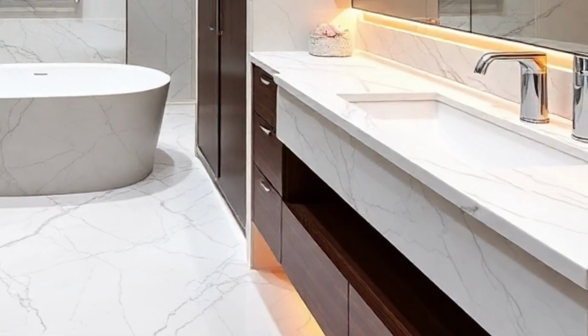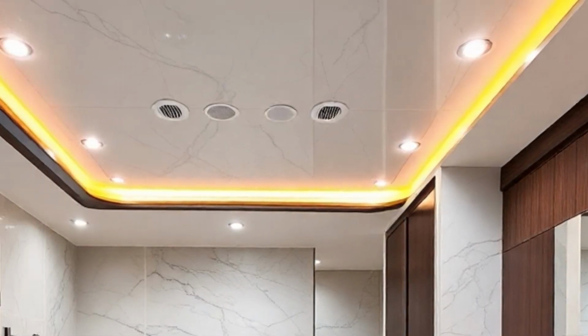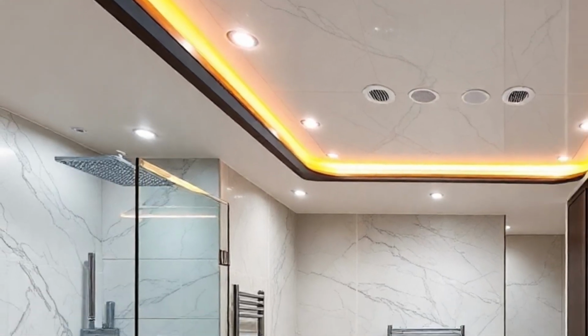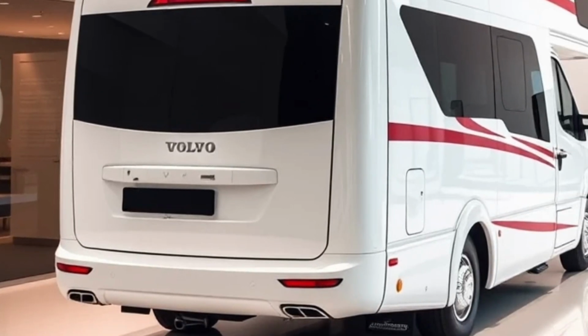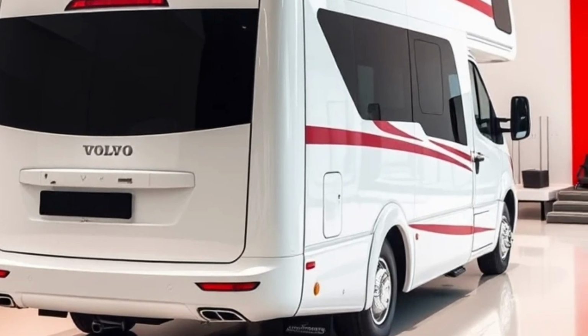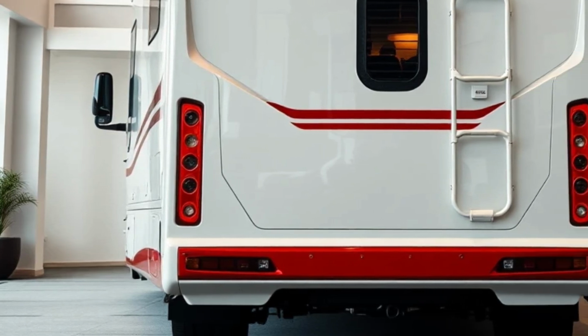Tech lovers will appreciate the AI-powered control hub, which manages climate, power, water, and security systems from a single interface, accessible through voice or an app. Safety isn't overlooked either. This motorhome includes 360-degree cameras, lane keeping assist, adaptive cruise control, and automatic emergency braking.